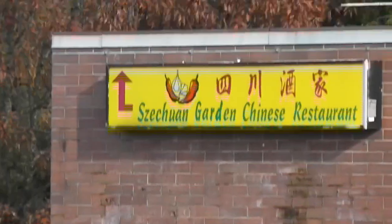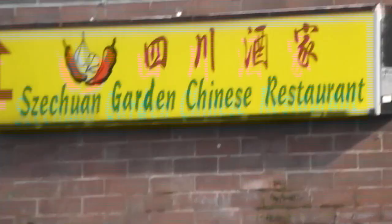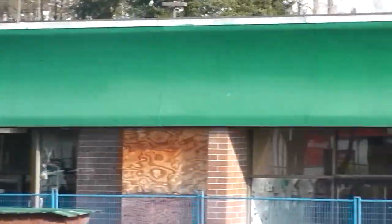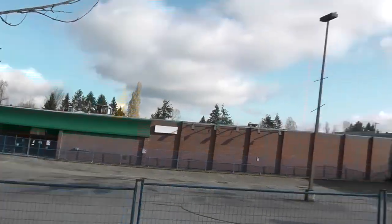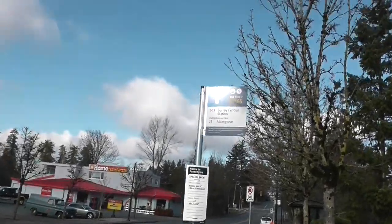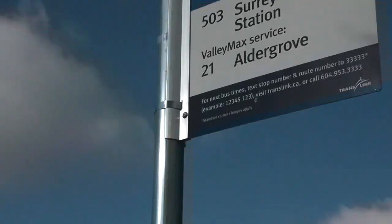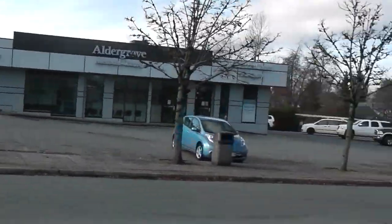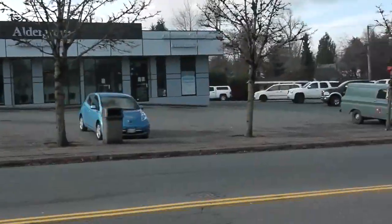There used to be a Chinese restaurant, and there's the entrance. The inside kind of looks like a zombie apocalypse if we ever do actually get a glimpse inside, but that might be for a later video. And then here is the bus stop. It goes to Surrey and all the good places. If we ever do any videos on buses, this is the place where we will be going to the buses.